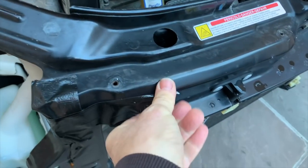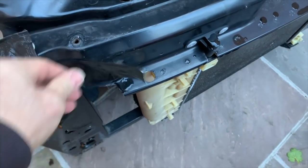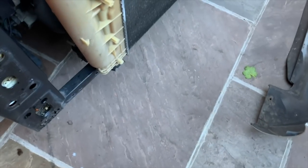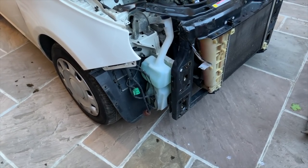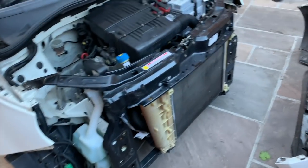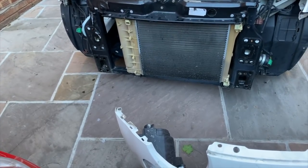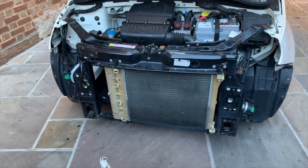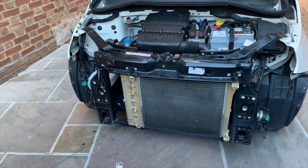Now, front panel, I don't know what this tape's on here for. Let's have a look. It's not damaged. There is no damage to that. There doesn't seem to be any reason it should be there. It's weird. Unless it was taken apart at a garage, they were contemplating repairing it before it was written off. That is an OEM panel, but it's impossible to know whether that's the original one or not. It doesn't look very dirty, so it's a possibility it's been a replacement one.